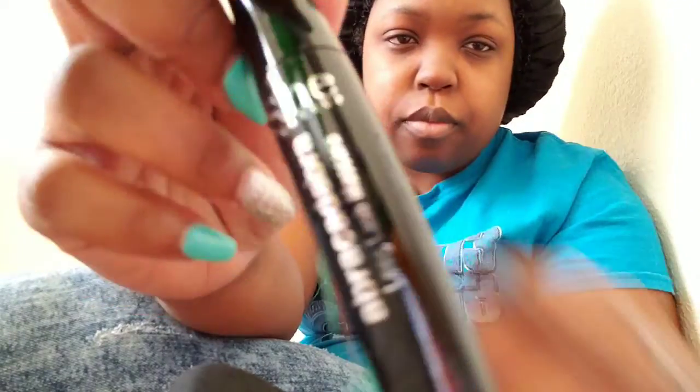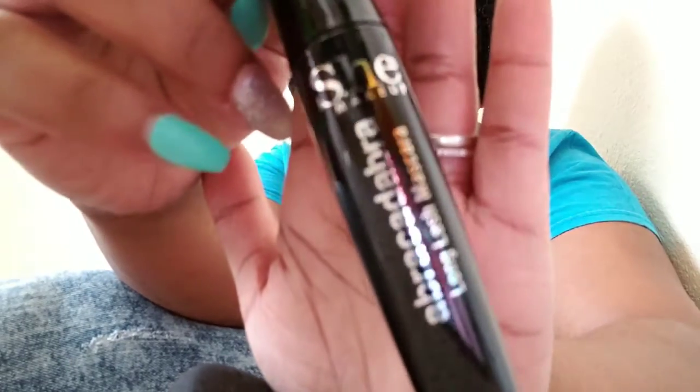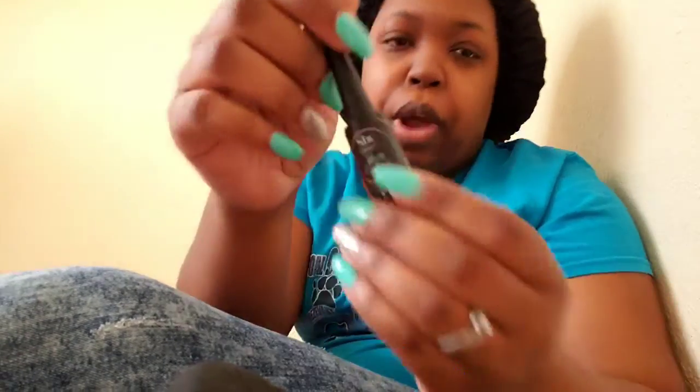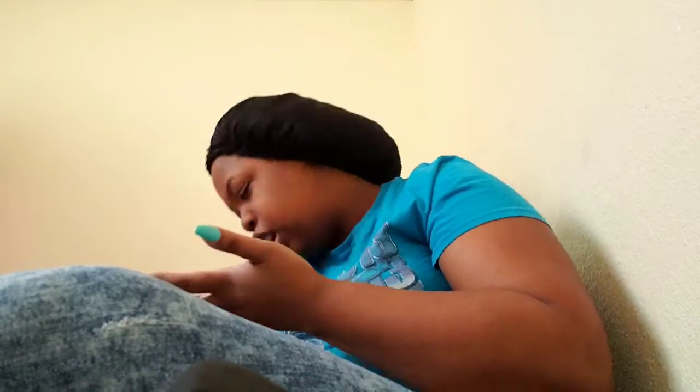Let's see. And I got a whole bag of goodies. I have some She Makeup Long Lash Mascara. Ooh, okay. Y'all, and it smells so good. There we go. I have some liquid eyeliner. Okay. And that's by She Cosmetics as well.